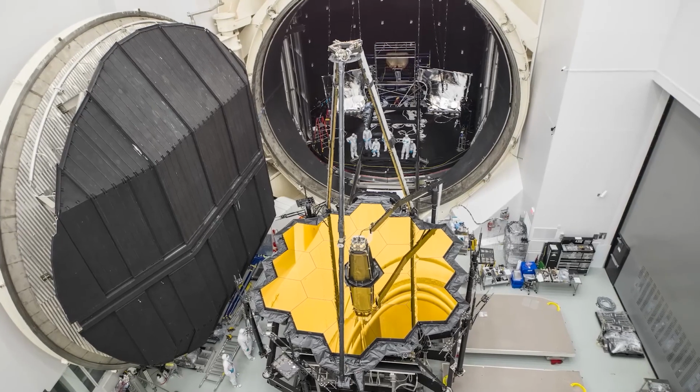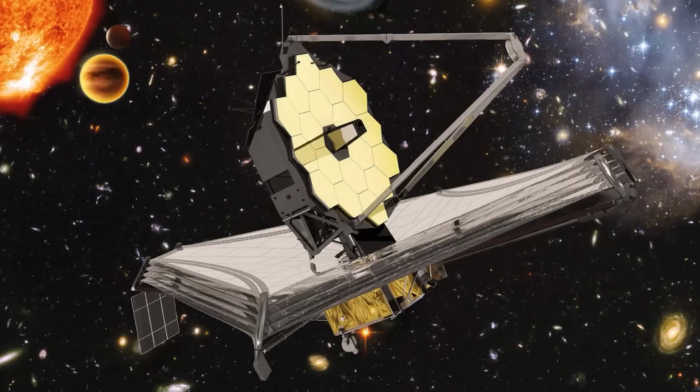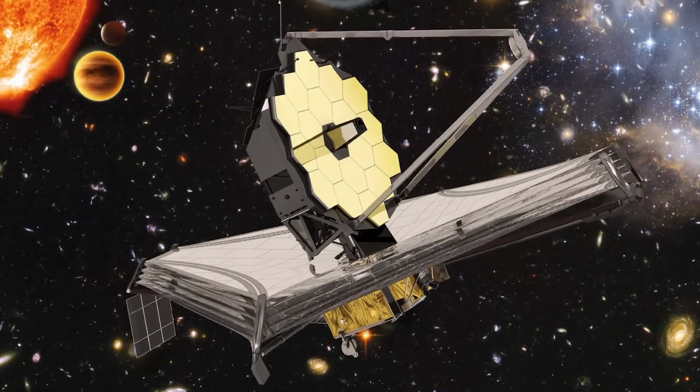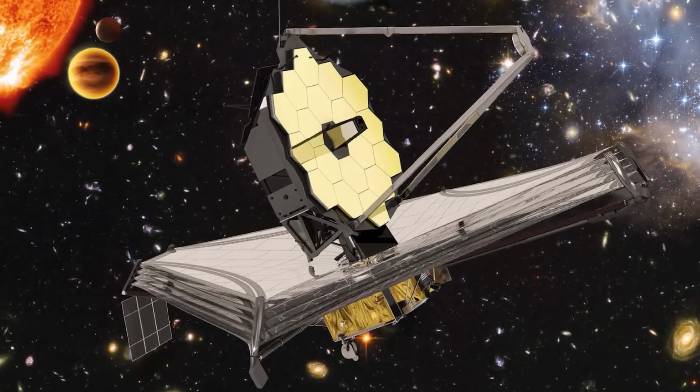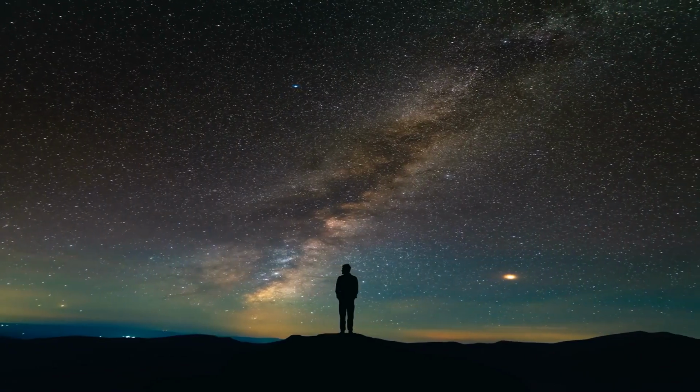One such telescope is already slated to go up into space in 2021. The James Webb Telescope will take a much closer look at some of these Kepler objects of interest, and hopefully will bring us closer to answering the question, are we alone in the universe?